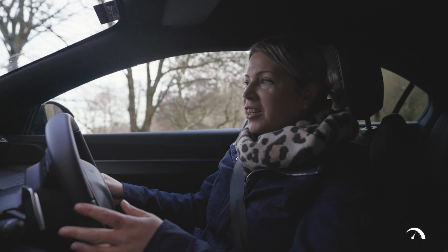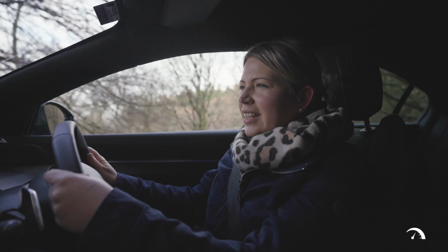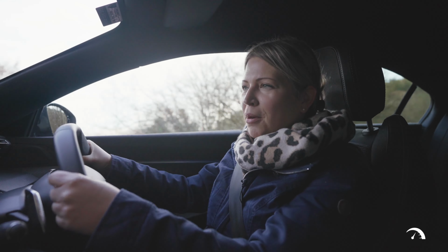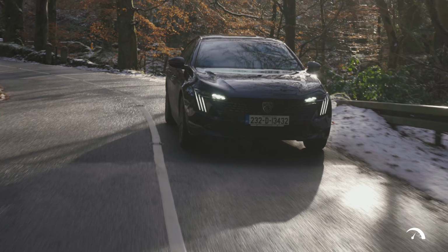It's smooth and agile to drive. You've got the Peugeot compact steering wheel, so that just makes the car feel really agile and actually quite sporty. There's good body control through bends, so I think you'll enjoy driving this 508 as well.